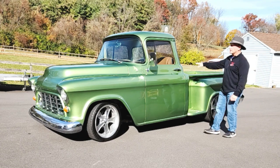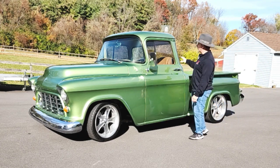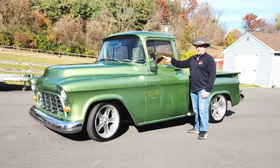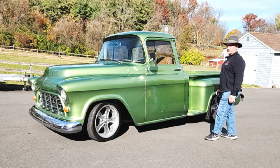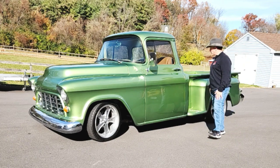The interior is leather, power seats, Dakota Digital Dash, AC, four-wheel power disc brakes, and power steering. Truck's beautiful. Truck is beautiful.